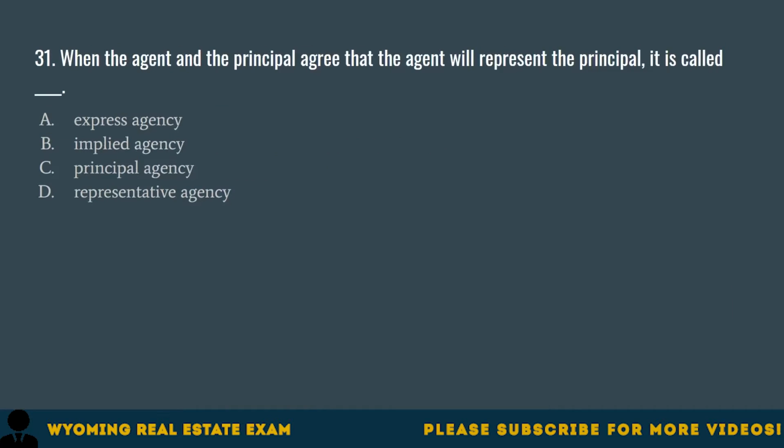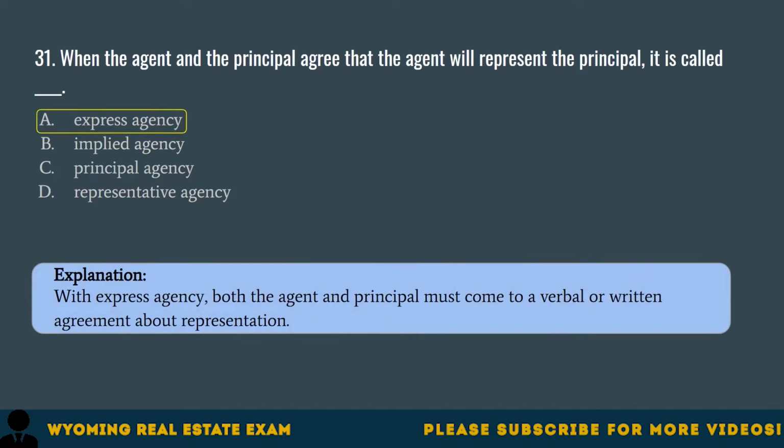Question 31. When the agent and the principal agree that the agent will represent the principal, it is called: A. Express agency, B. Implied agency, C. Principal agency, D. Representative agency. The correct answer is A. Express agency. With express agency, both the agent and principal must come to a verbal or written agreement about representation.